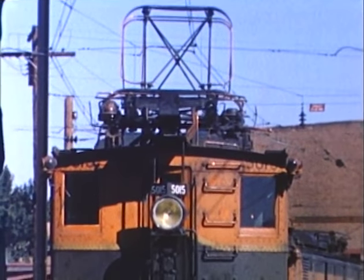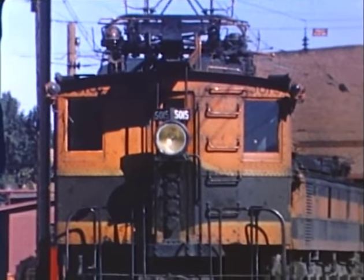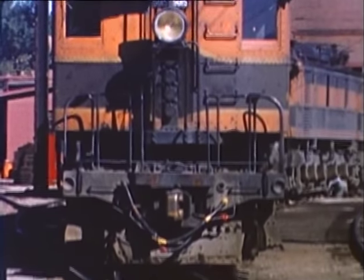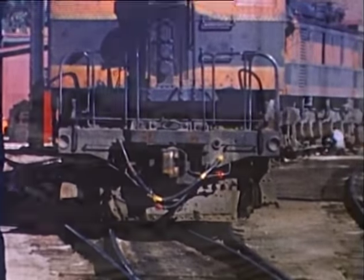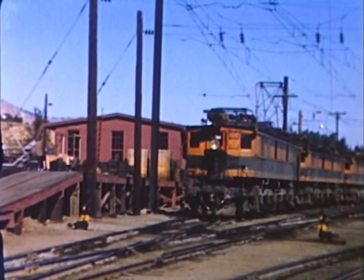Great Northern first acquired electrics in 1909 from Baldwin and Westinghouse and began to add additional units to their fleet in December of 1926. Known as the Cascade Electrics, a Z1 electric powered the first train through the newly completed Cascade Tunnel on January 12, 1929.